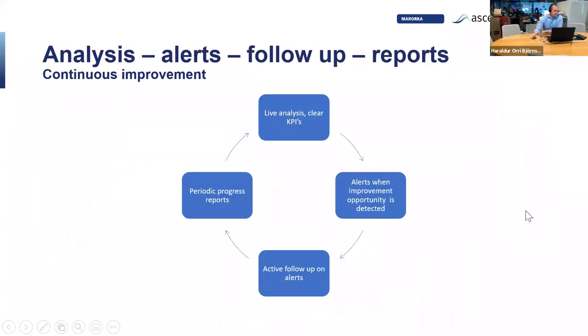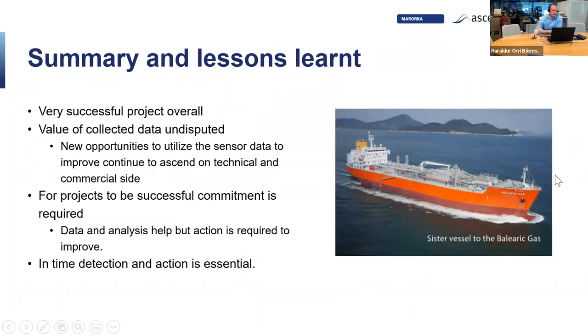Where are we? So again, the process: live analysis on clear KPIs. It is important that everyone understands the KPIs, and of course, the fact that they are actionable is of great help, as the intention is to improve. Alerts when the opportunity is detected, and a key thing here, active follow-up, plus of course the progress reports.